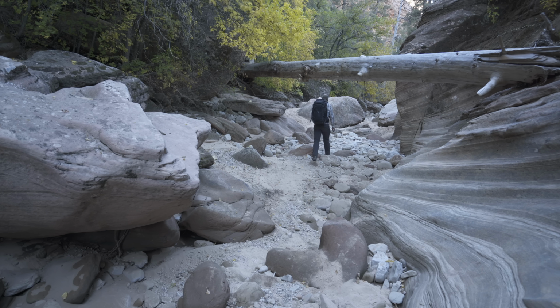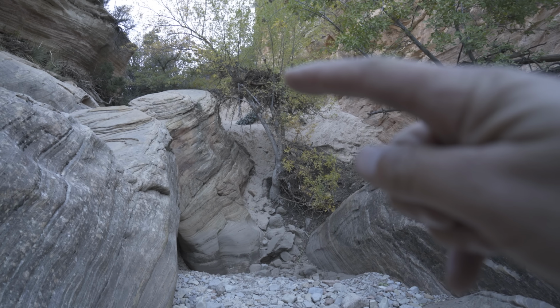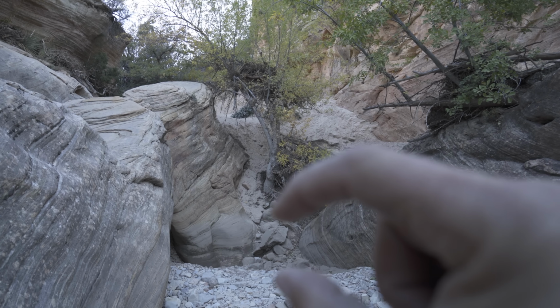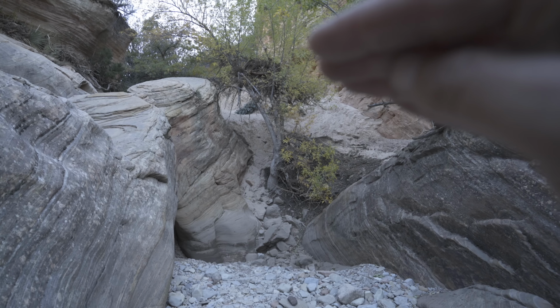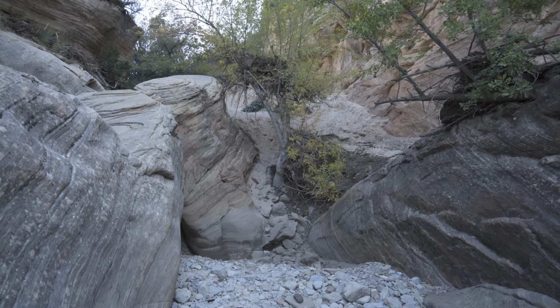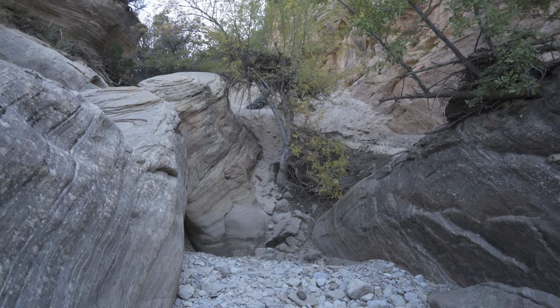So if you take a look at that tree right back there, and toward the top of it right there, you'll see the height of the flash flood debris, which is pretty crazy to think, because if I was standing over there, I'd be about that tall. And so it's crazy to think that this whole thing was filled with just a torrent of raging water. And that's the very force that carves these canyons. So it's pretty crazy to see the debris up so high.